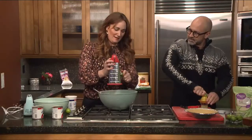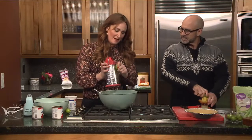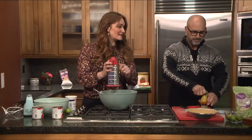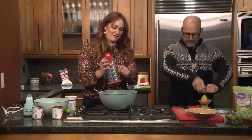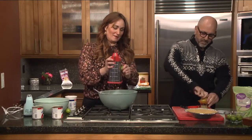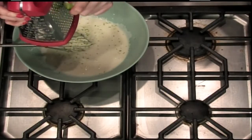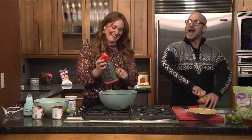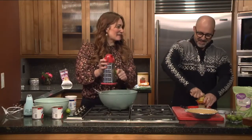I'm zesting it into here, and you can see it looks great. You've got the nice bright green of the key limes. You can use a regular lime if you don't have or don't have access to key limes. Regular limes are just as good. And we're just going to juice all of the limes that we've got here. I'm going to give this lime back to Kevin so he can continue juicing. I need one more lime to zest. At least this one will be a little bit easier, maybe.